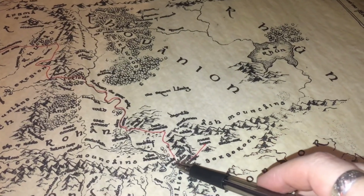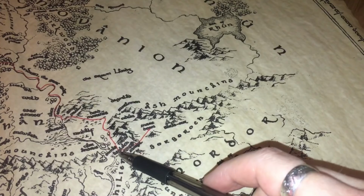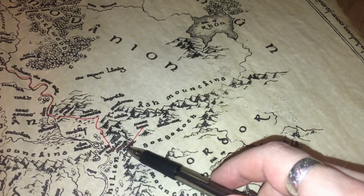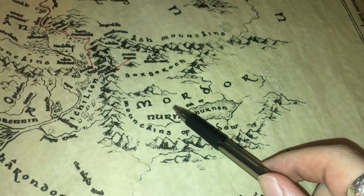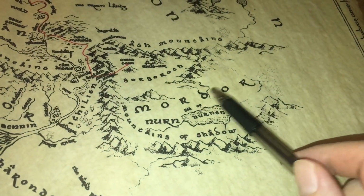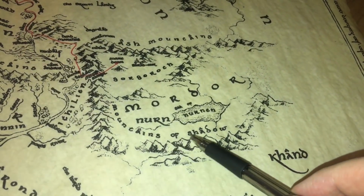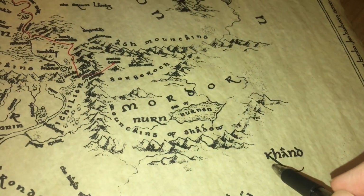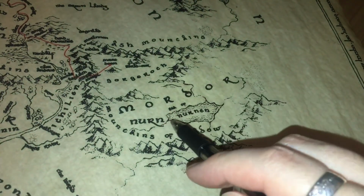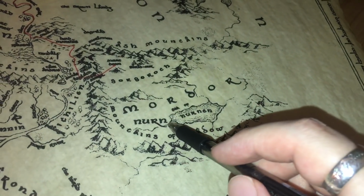down here, past Caerandros, Minas Tirith, Osgiliath and Minas Morgul, and we come to Mordor, the south of Mordor here. Have the Mountains of Shadow before the border with the Hand, the Sea of Nurnen, and the Norn is here.